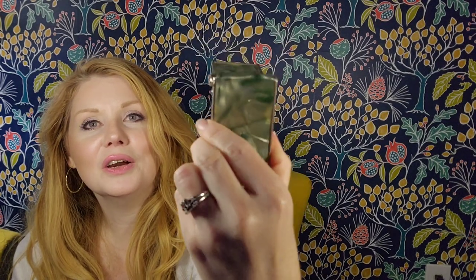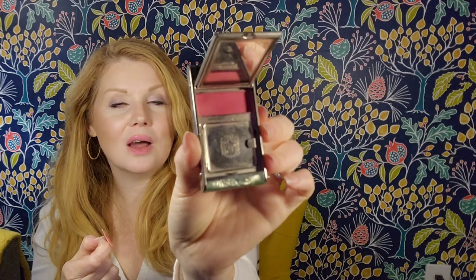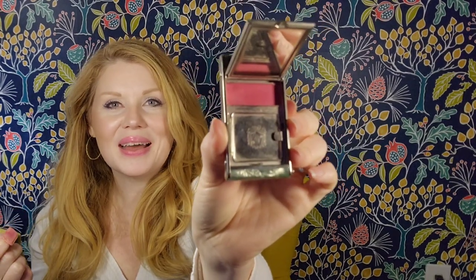Now this one is the green pearlescent one. So there is that. So you have your little original powder puff here with an original blush. It's all 1940s right there. Now, I would not put this on my face.